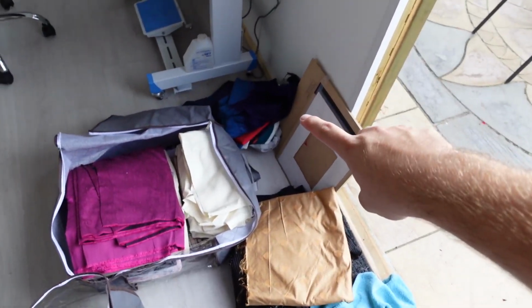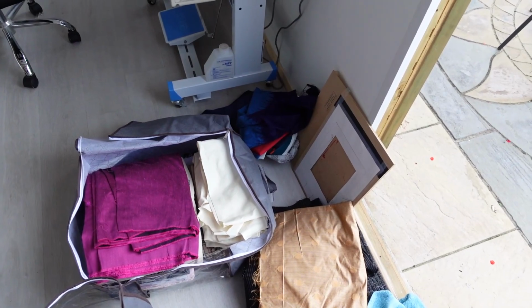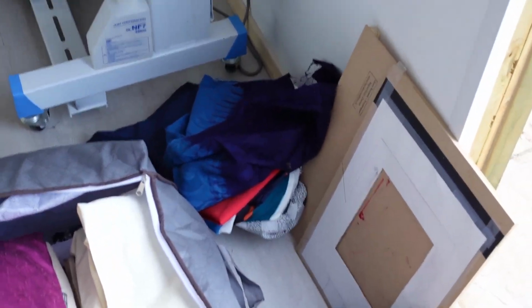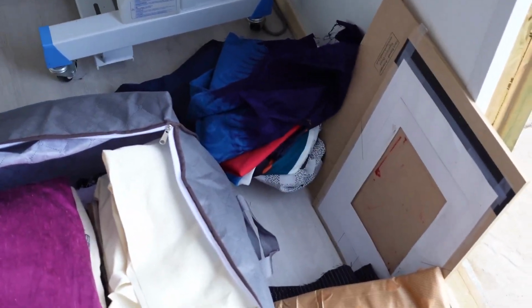So over there are just fabrics that I absolutely have no idea what I'm going to do. There's not meters of them there. There is literally just big offcuts, I guess. So I think I will donate them to something, I don't know what.